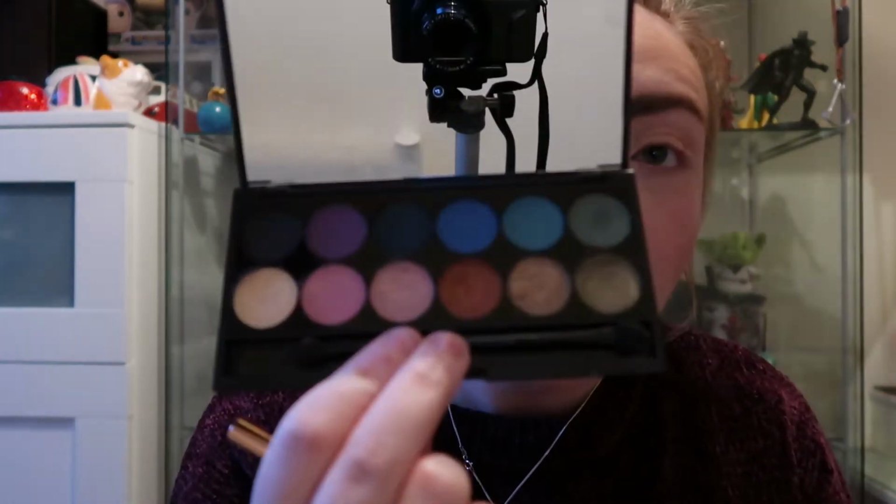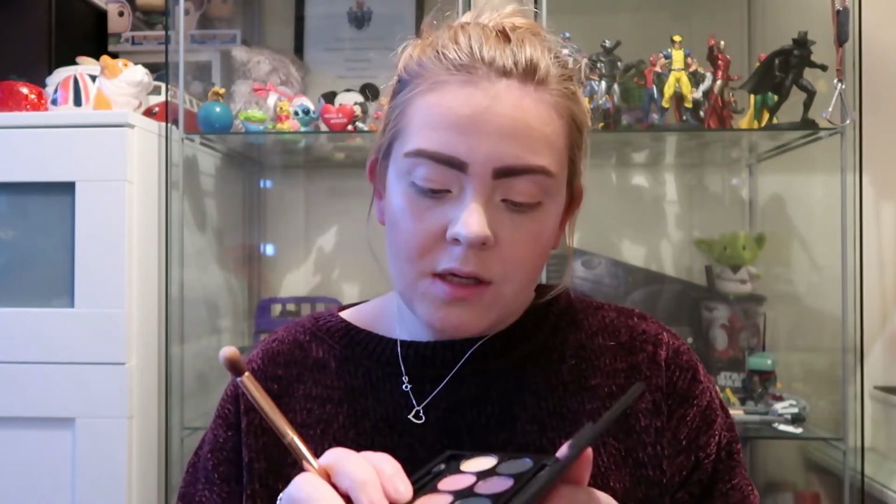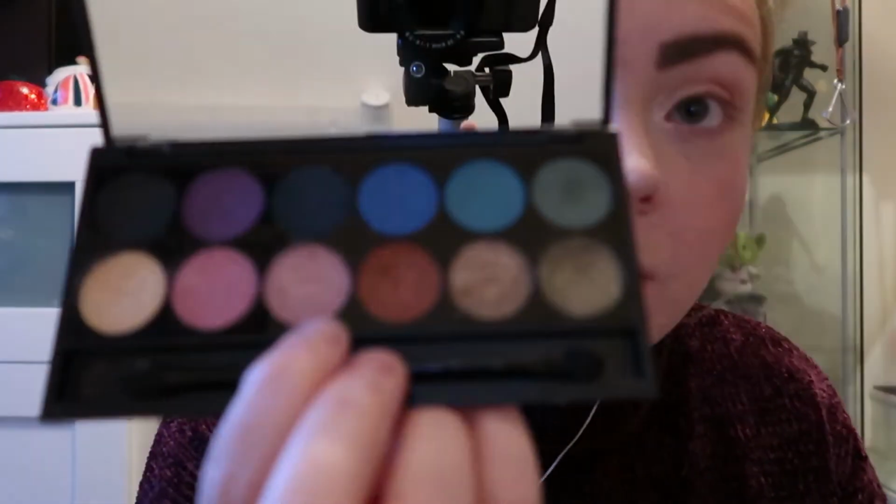Next up, I'm going to be using the Sleek Eye Divine Mineral Base Eyeshadow Palette, and this is the original one. This is what it looks like. There's some really pretty colours in it. I really like the blues and the greens, but I'm just not confident enough to wear eyeshadow like that. So I'm going to be taking this shade, which is the lighter pink shade. I'm going to put that on my lid.